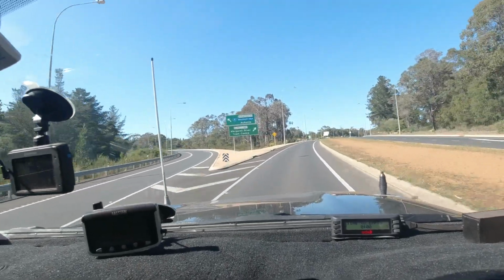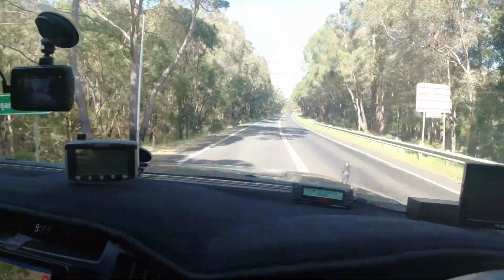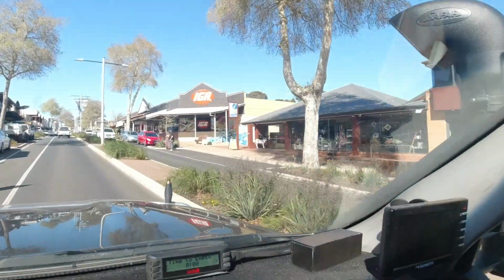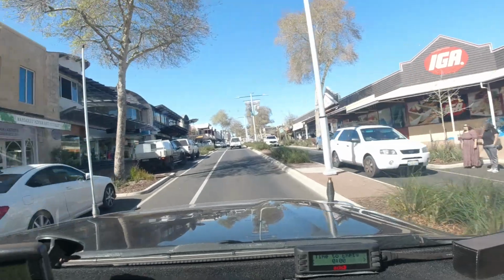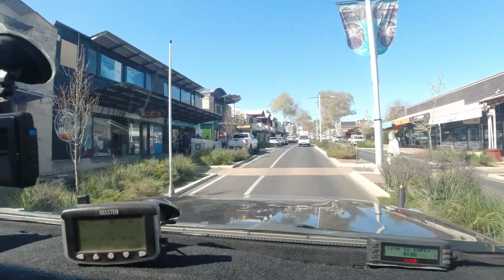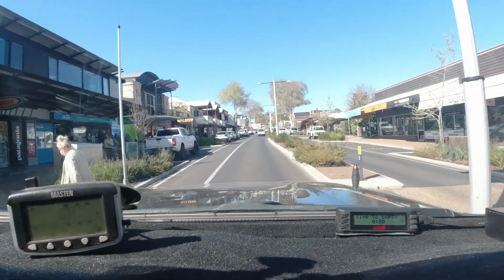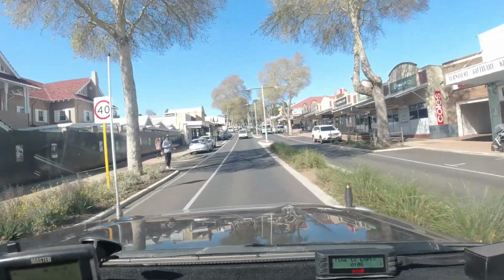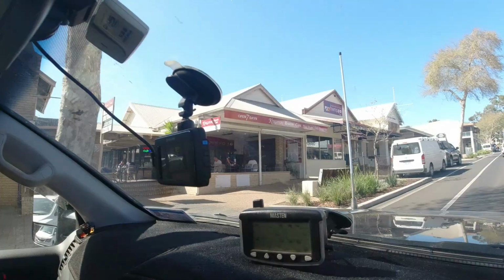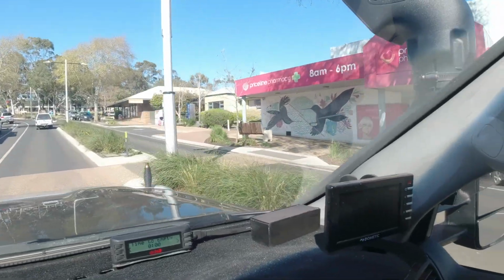Margaret River, town centre, here we come. Reduce speed. It's a little bit bigger than I remember it. Coles. Lots of places to eat and drink. The fudge factory, need to go there.